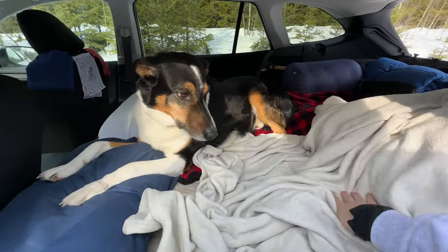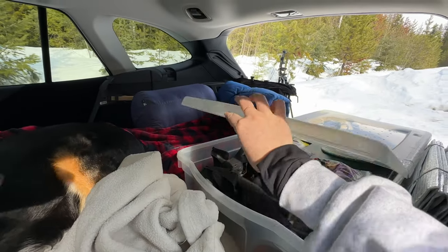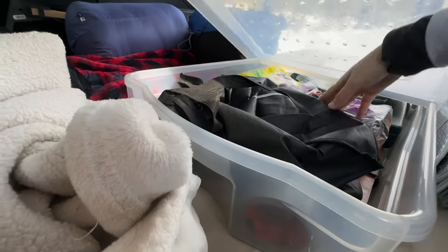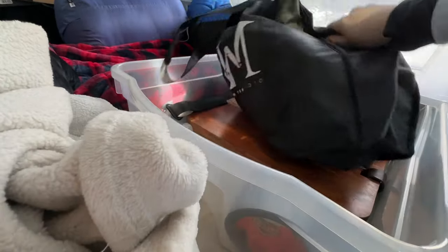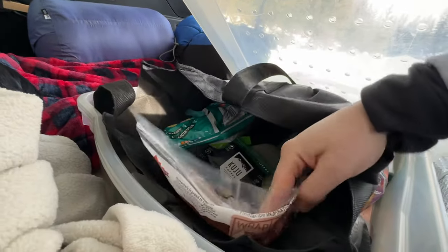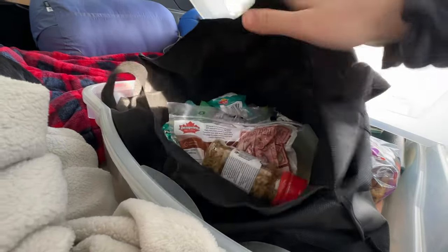This is Kiro's little spot here. I can access the other side of the Rubbermaid. And this is where I keep my dry goods. So I have some bread, any snacks, easy access at night time. Seasonings in there.